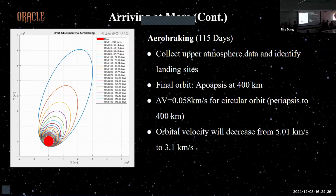The delta V to circularize our orbit after complete air braking is 0.058. This is to be able to burn at apoapsis to allow our periapsis to go to 400 kilometers. From this maneuver, we'll have an orbital velocity that goes from 5 kilometers per second down to 3.1 kilometers per second. This is from the spacecraft using drag in the atmosphere to slow down.